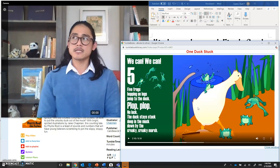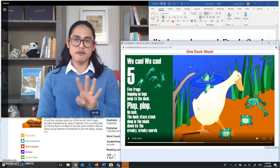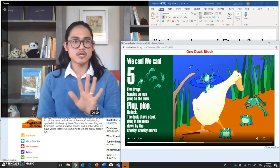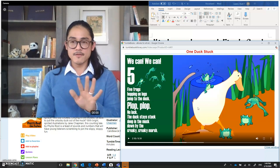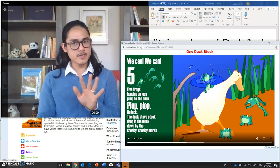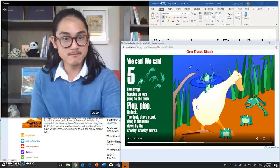Oh my goodness. One duck was stuck. Two creatures couldn't help. Three creatures couldn't help. Four creatures couldn't help either. Now, there are five. Five frogs couldn't help. The duck is still stuck. Five. If there are five creatures in this one, the next screen should have 1, 2, 3, 4, 5, 6. Six creatures. Let's see.